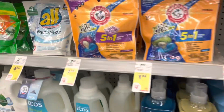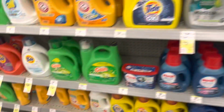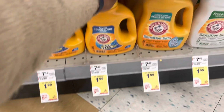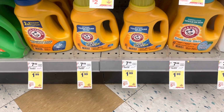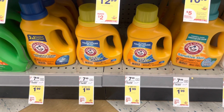The 5-in-1 tabs are also $1.99. And the liquid detergent is also $1.99. Now, again, I would highly suggest you get either the Sensitive for 27 loads or the Clean Burst for 27 loads. The other ones have dropped in size, so I think those are the better deal.